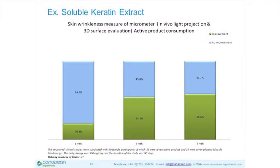They agreed that I could show these, where they have a soluble keratin extract that can be provided to beverages. And they had dermatological studies where you actually do measure with specific tools. You can measure the skin wrinkle depth according to intervention with different ingredients. This showed that the wrinkle depth after 2 months of supplementing with the particular ingredients was reduced.